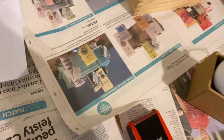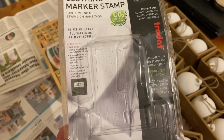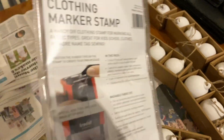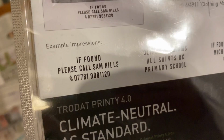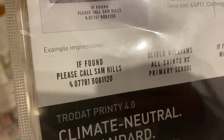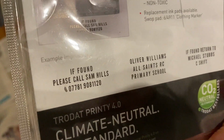Trodent. Let me get the packaging. It is a clothing marker stamp, but it gives you 3 lines of text. So my plan is to write out, for example, like this. I'm going to write out Christmas 2021, love from, and then for the teacher's gifts it'll be Bartley and Grace, and for the family gifts it'll be from the Bowmans.